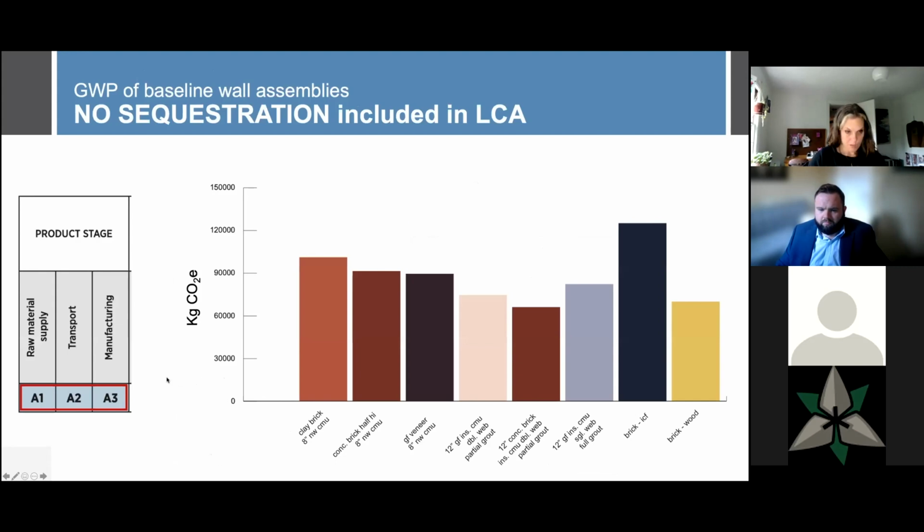And I think this can be used as a kind of baseline jumping off point. Like, I think that if we're looking at the brick and wood, it's not that far off, right? I think it's being marketed by the wood industry as being carbon negative and all of this, right? But it's not that far off from a block veneer and block backup, right? And it's because it's not just the wood, right? There's all these other things that go along with it. And when we include all of those things, it kind of levels out the playing field.